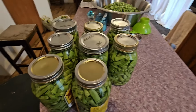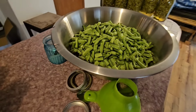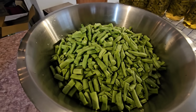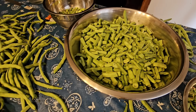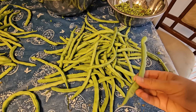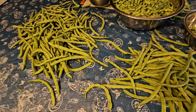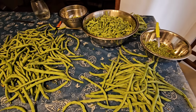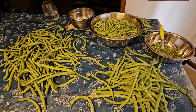So I have 21 jars filled, and I have this left yet, and we have these over here on the table, and then a few that we have to take the ends off of yet. So I'm thinking we're gonna have right at, I don't know, a little over 30 quarts. So I'm tickled about that.